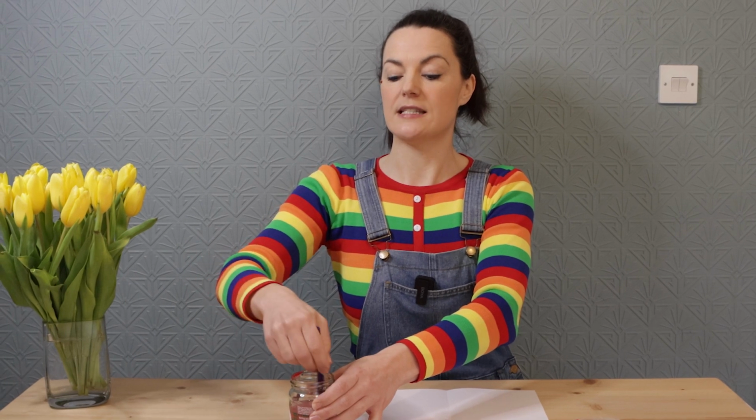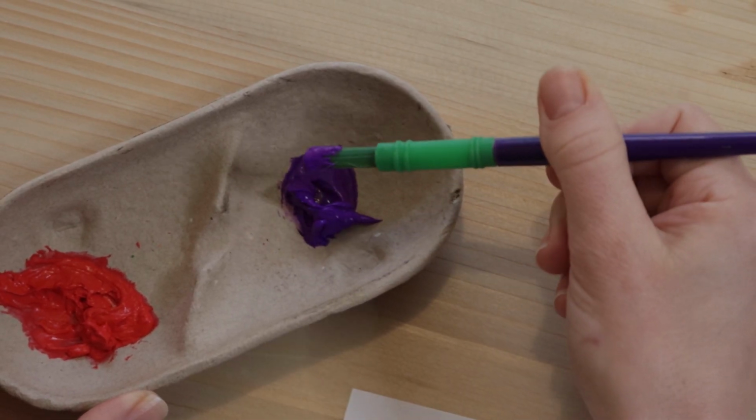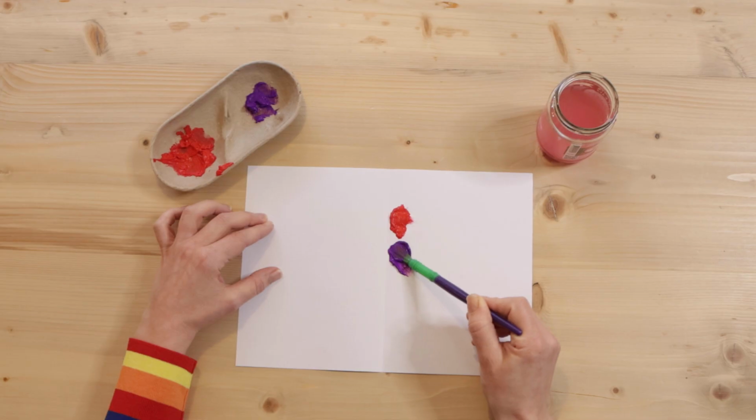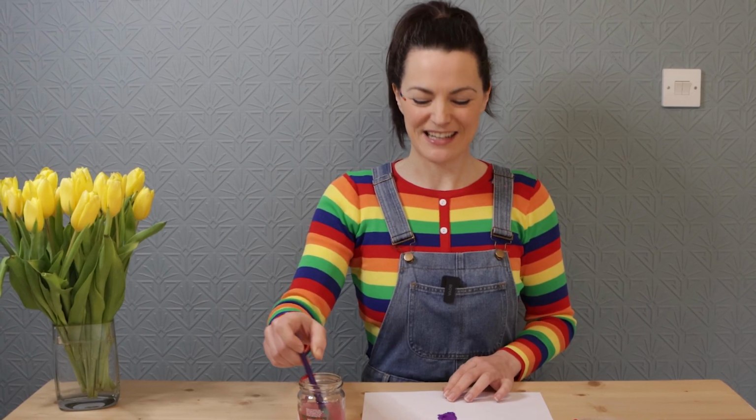I can't wait to see what colours you pick. And you take your other colour. I've gone for purple. A big splodge of purple paint, and splodge that down below your other colour at the top. And this is where the magic happens.